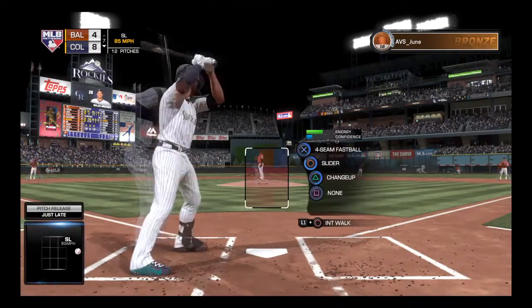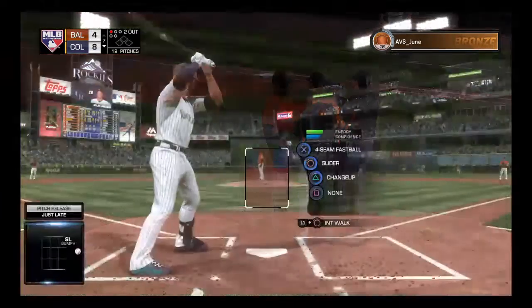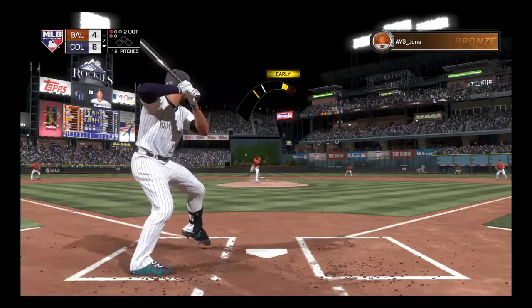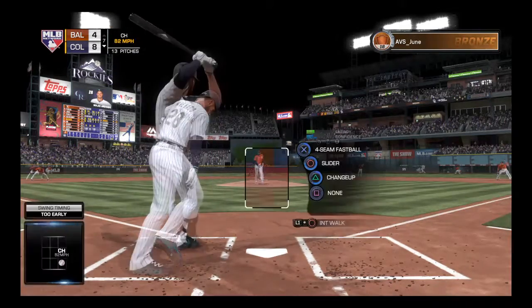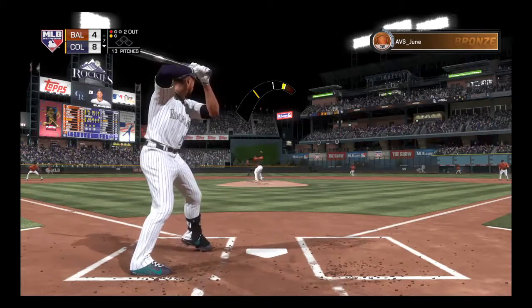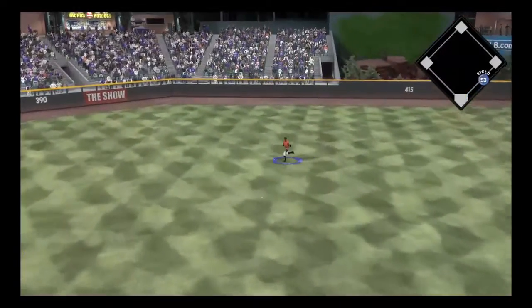Off the plate and away there. 1 ball, no strikes. Now time is called here as we'll get a trip to the mound. 1-0 count. Here it is. Swing and a miss out in front of a changeup. That's a good changeup. Got him to swing early in it. Now you got him set up. You can go back with the hard fastball or double it up with another changeup.